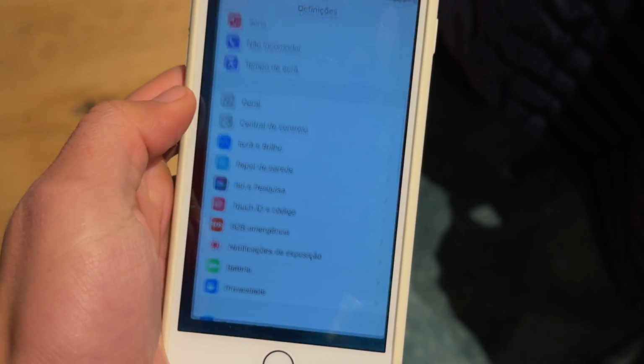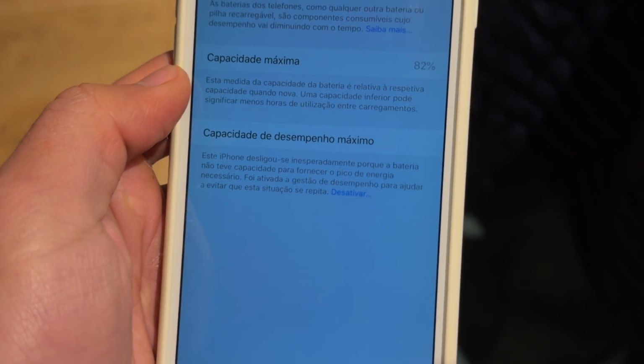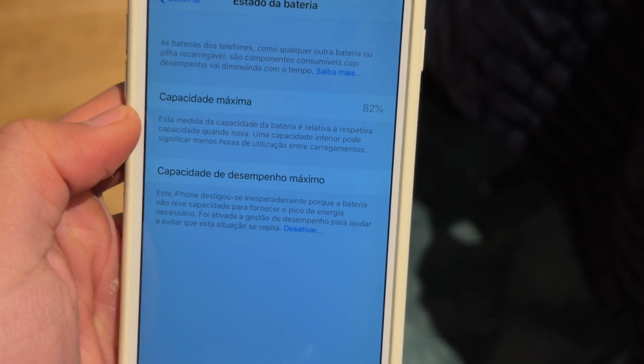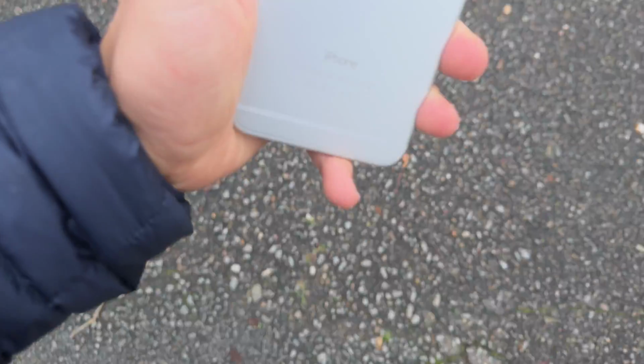The battery health here is not that bad. It's about 82%. So if you go to settings, battery health, 82%. It's not that bad for a 10-year-old phone. It's actually really good. I don't have any issues with the design.